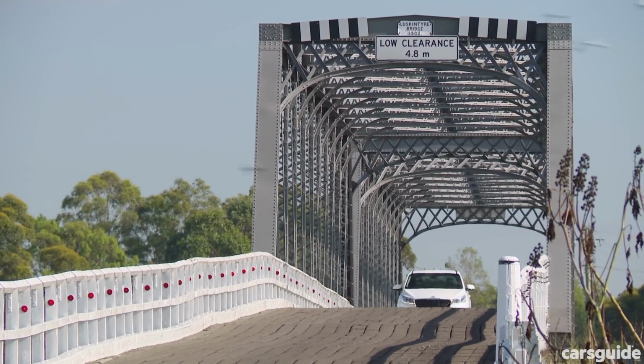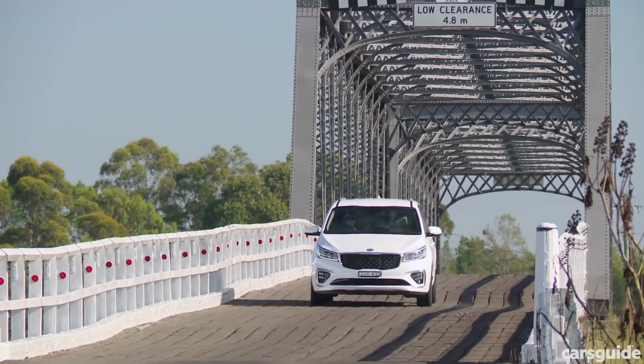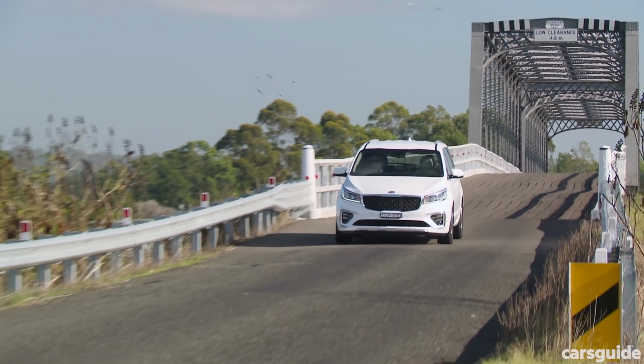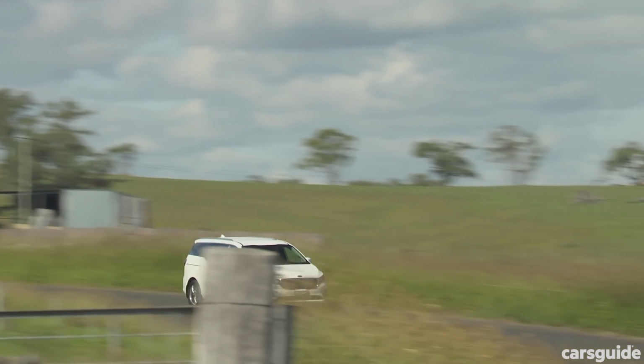Those mechanical updates have made a little bit of difference to what was an already pretty good car. The front springs have been stiffened up to give it a bit more steering feel, while the 8-speed gearbox is actually bespoke to the Carnival. It's not the same that's used across any other Kia product. It's quiet, it works well in conjunction with either the 3.3 petrol or the 2.2 litre diesel.